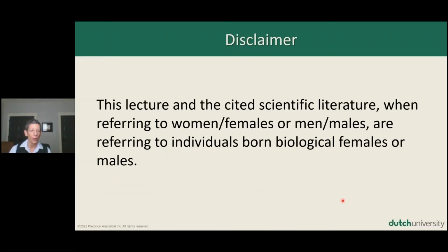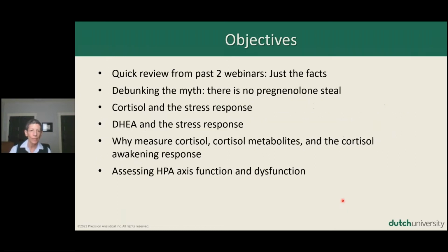And here is our disclaimer. And we're going to do a quick review from the past two webinars where we're just going to talk about the facts. We're going to debunk the myth about pregnenolone steal. We're going to talk about cortisol, DHEA, and the stress response, and why we should measure cortisol metabolites, and the cortisol awakening response. And then we're going to briefly talk about assessing HPA axis function and dysfunction.